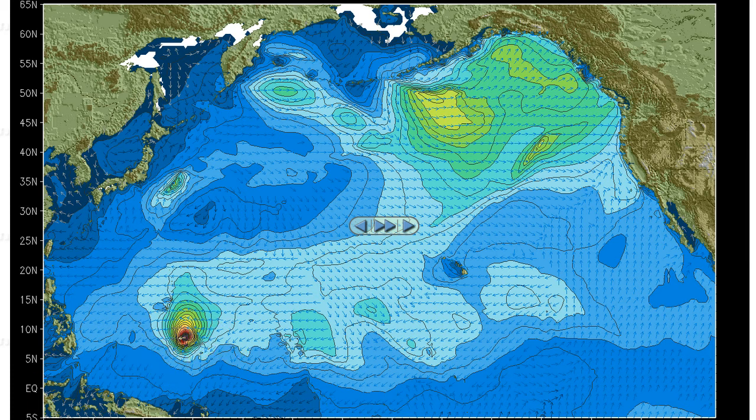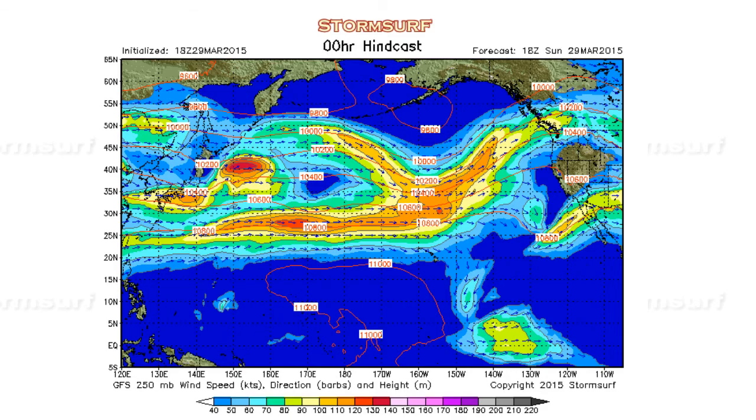Let's dive into the details. First, we take a look at jet stream level winds. These winds, up about 30,000 feet, help support the formation of storms, and when those storms do form, help direct their travel path. Currently, the jet stream is not encouraging.